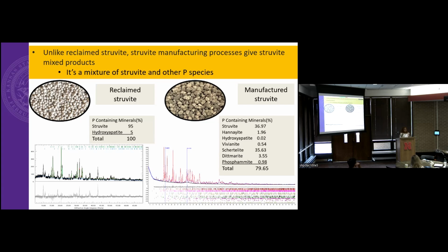But manufactured struvite, they manufacture using monoammonium phosphate and then adding a magnesium salt to it. And then you could see that the struvite content is lower, it's a mixed product. It's not just struvite. Although it is called manufactured struvite, it has other types of phosphorus, ammonium phosphates, and other phosphates in it. So that's a major difference between reclaimed and manufactured struvite. And like I said, that is because they could not really get a market share just by producing reclaimed struvite.